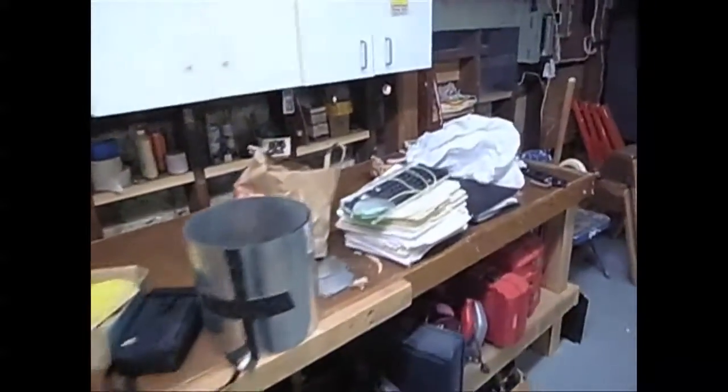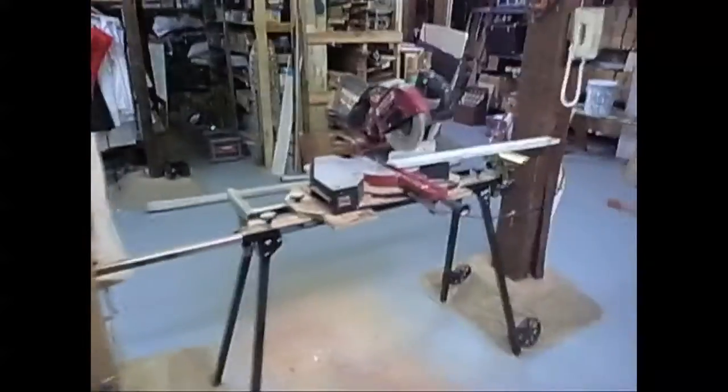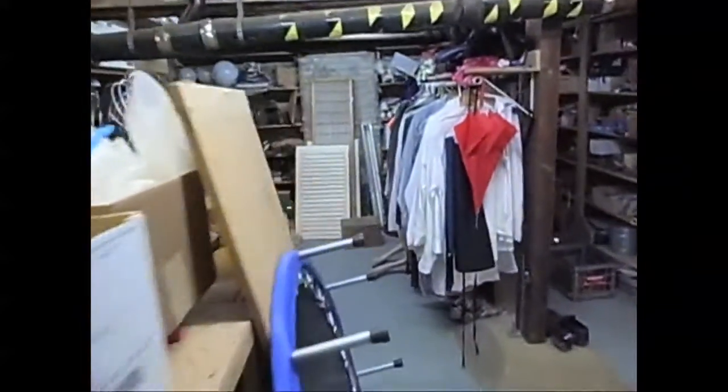The basement shop area. Got decent height ceilings, maybe 9 feet. Pretty good amount of space here. Chop saw, cement floor, electrical panel, a lot of good storage in there, a lot of built-in shelves, more storage, pretty good amount of space, pegboard.